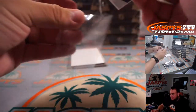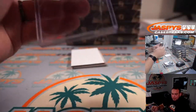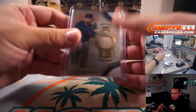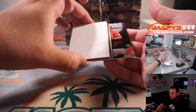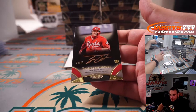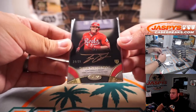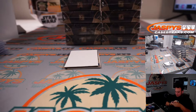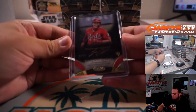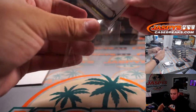Andres Gimenez out of 399, Cleveland. Going to Jeremy. We got Tyler Stephenson for the Reds. Dennis with that one. 24 out of 25. Max Kepler for the Minnesota Twins.